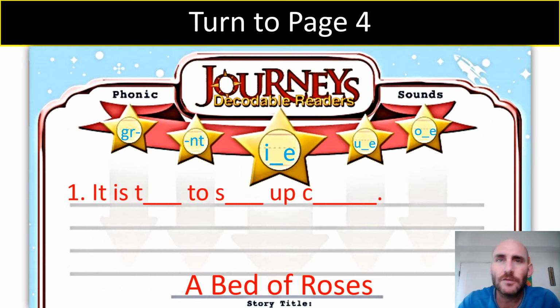I also told the students that I will not give them the answers today because this sentence number 1 and sentence number 2 are in the DR story. So I wanted them to write down the word and at the end of class check their DR to make sure that they have the right answer. Number 1, it is time to set up camp.